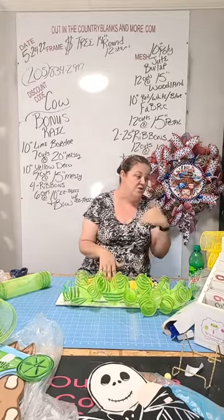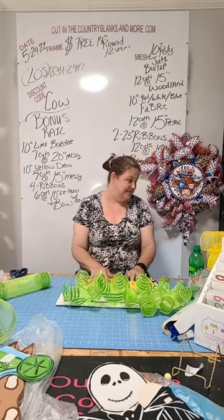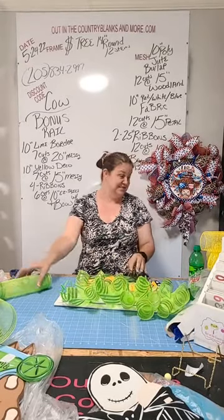Curls up for poofy, curls down for flat. Correct. Yes. Love the cow.